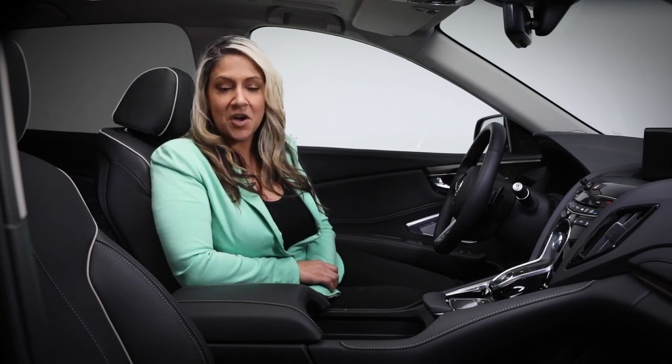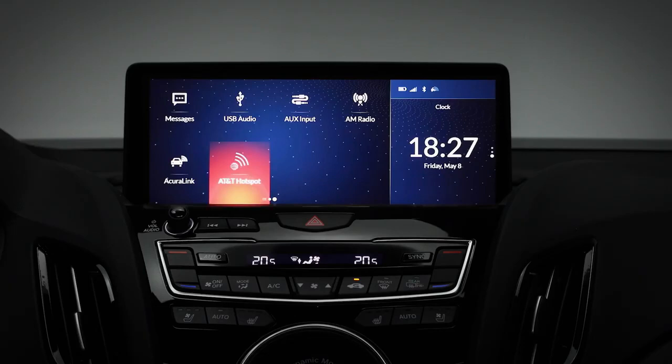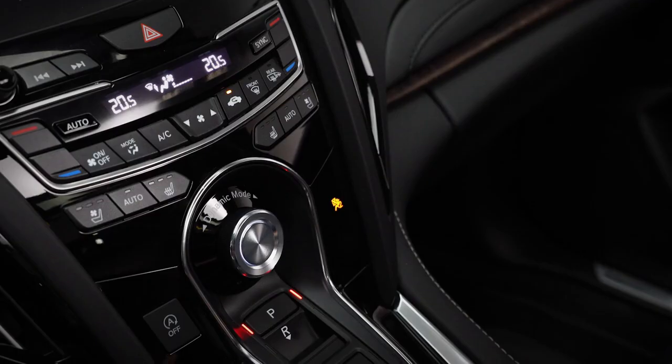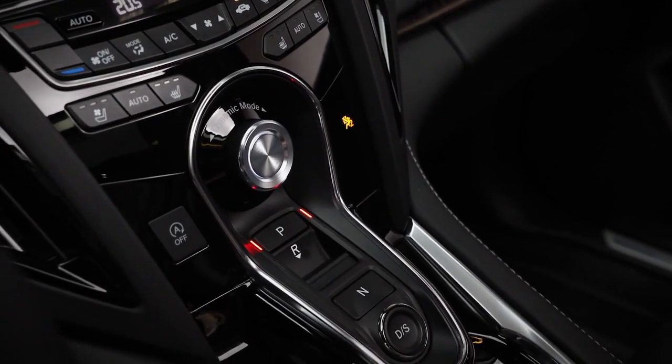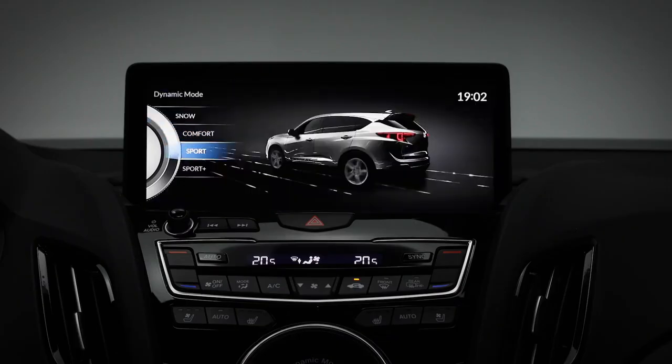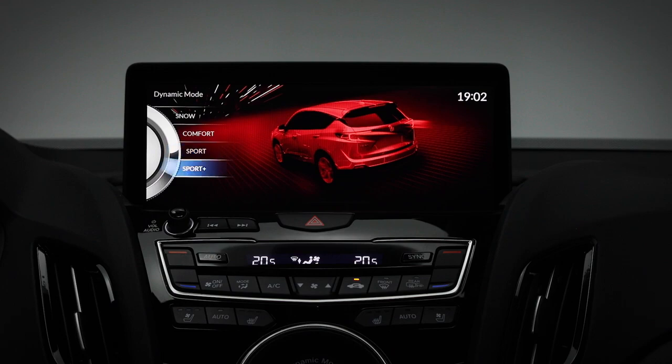Speaking of connectivity, the RDX also features a built-in Wi-Fi hotspot through the wireless provider that allows up to 4G LTE speeds on up to 7 devices. Just below the center display here is the integrated dynamic system. This is how you control your drive modes to suit the style of driving you like to do or the environment you're in. Choose between comfort, snow, sport, and the aggressive Sport Plus.